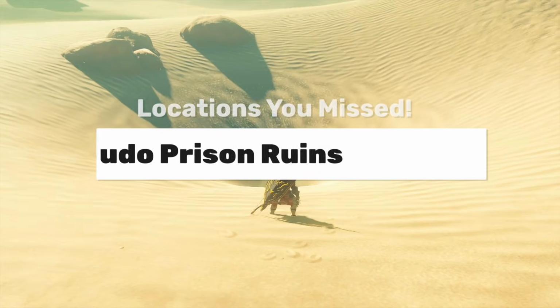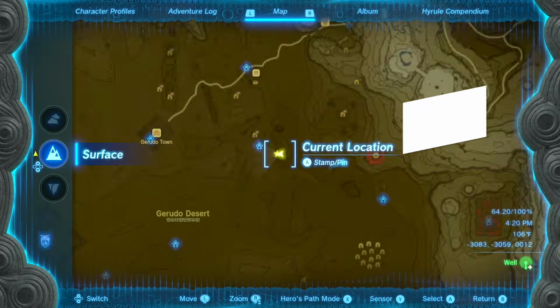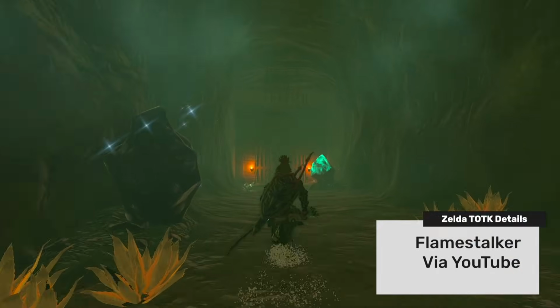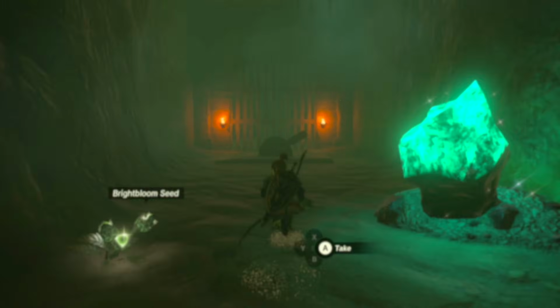Next up, we have the Gerudo Prison Ruins. Now, this is actually the location of one of the shrines in this game, and I can already hear people complaining that this is a shrine location. How did we miss it? But I can guarantee you there were some people that missed this really cool location, and I really want to talk about it mostly because it's really cool.